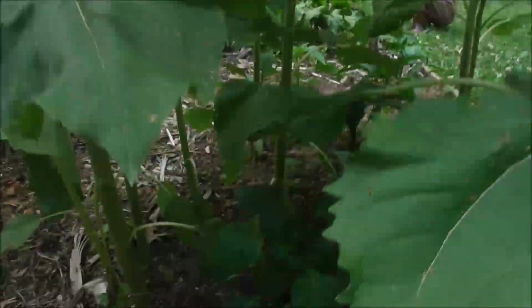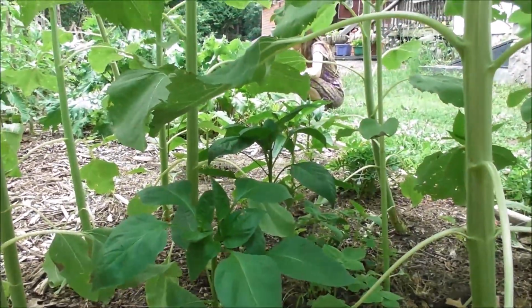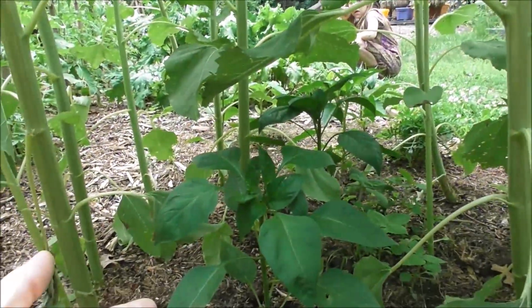Now, my big concern with them is that they are shading my pepper plants too much, but we've had so much heat. I'm thinking that it's actually beneficial for them. There they are. There's the pepper plants, and they look like they're doing okay. There's another pepper plant here. There's really only two directly in the shade, and the sunflowers are growing so big that I'm hoping that there's enough sunlight coming up underneath them.